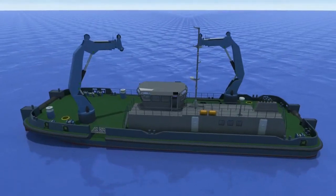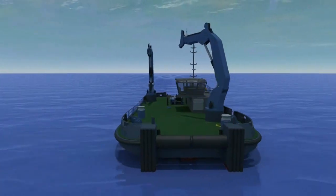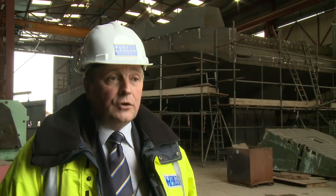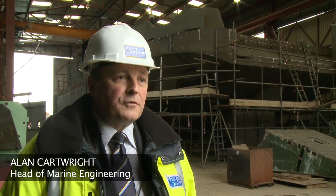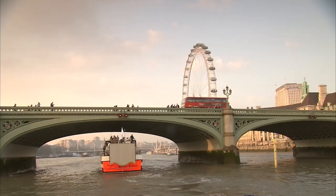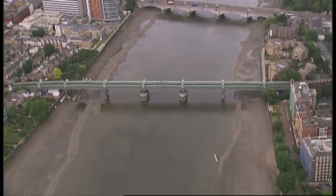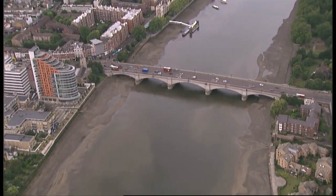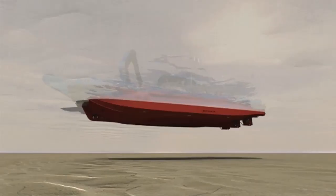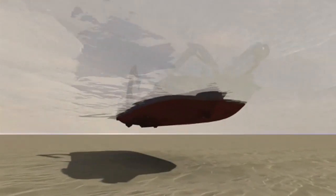It's been dubbed a Swiss Army knife of a boat. This is a unique design. We couldn't go out to the market and buy either a second-hand or a new boat of an existing design because, of course, in central London, we've got a number of bridges over the river with very restricted height, and the ship has to be able to go underneath the bridges. But at the same time, the river is also quite shallow at lower states of tide. And that means that we have to have the vessel specifically designed to be able to get over the shallow water but under the bridges.